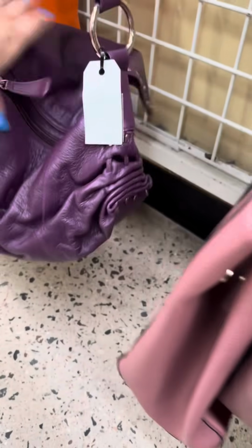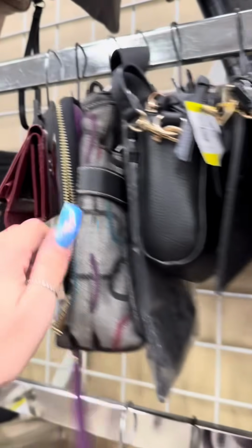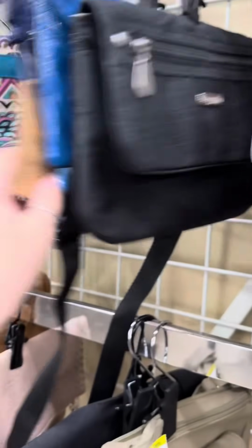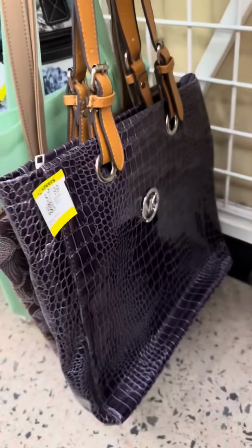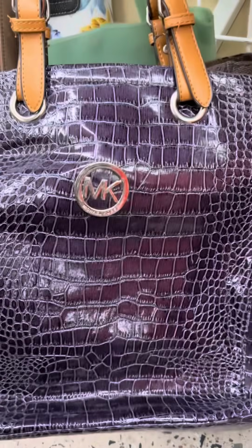Once I grabbed this one, I knew it was leather. It felt like such good quality, so I immediately grabbed it and handed it off to hubby to take a look at it for me. This one is actually a fake Michael Kors, not authentic, so we're gonna keep it moving.